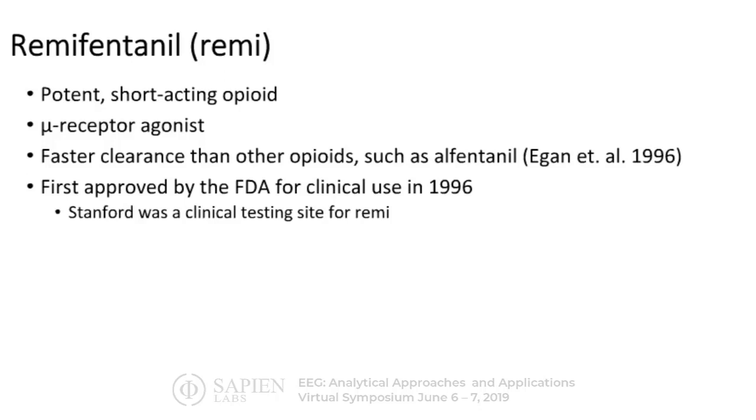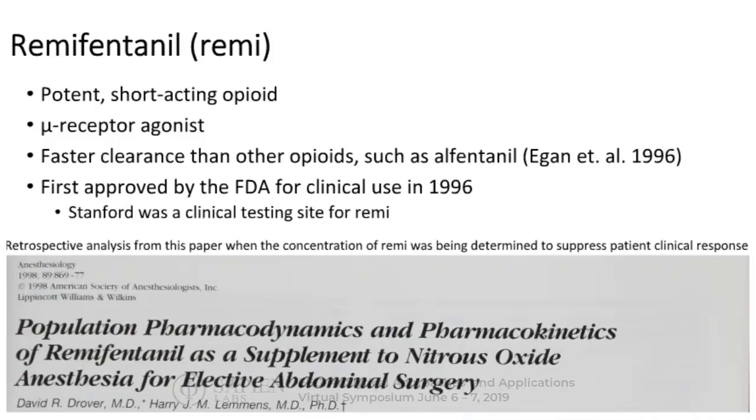And what's interesting about this, and in particular for what I'm going to talk about today, is that Stanford was the clinical testing site for this. And so this is actually data that was collected, what I'm going to show you today, this is data that was actually collected back in 1996. And you can imagine what electrophysiology equipment looked like back then.